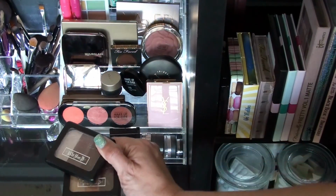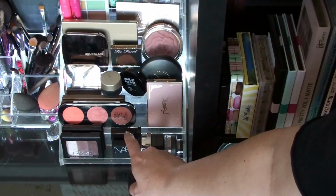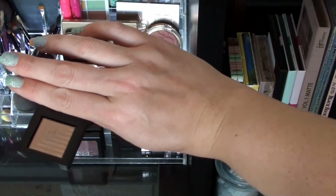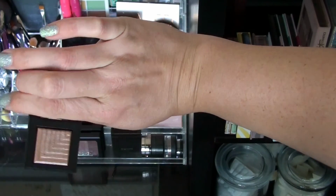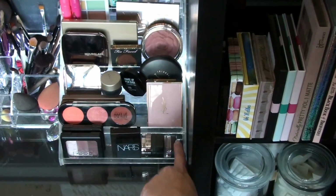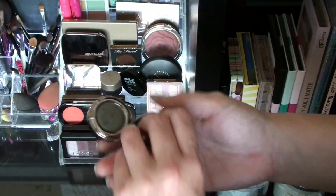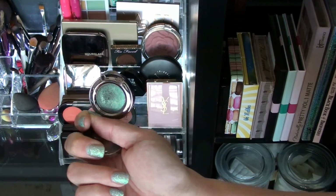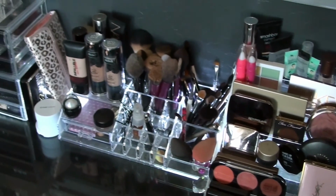These little trios from Kat Von D. I have the Laura Mercier Highlight 01 powder. This NARS Dual Intensity eyeshadow, which I do have in the NARS Dual Intensity eyeshadow palette, which actually does have this color, but I got me an extra here. And then I have some eyeshadow singles here. By the way, this one from Urban Decay in Lounge, it's like an oil spill color, and I love it. Very pretty. So that's that area.